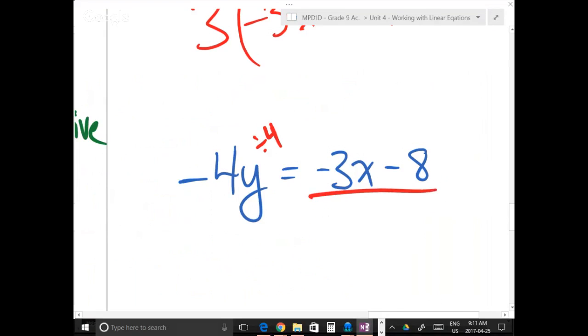Here's the deal. Can you do this? That is 100% accurate, but this is where people screw up. And they tend to say, okay, that's -3x minus 2, and then just leave it. You can do that. You just have to remember that gets done to both of them. As long as you can remember that, that works.